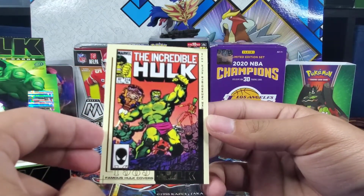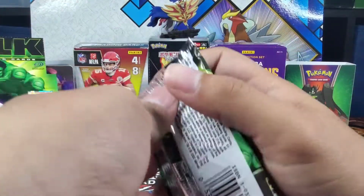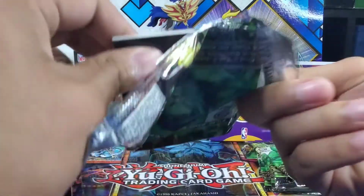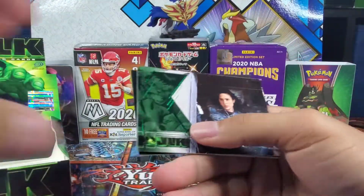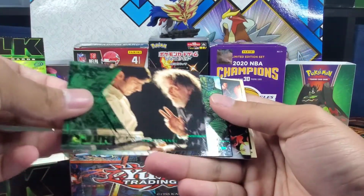Incredible Hulk number 314. I think we should continue. These are pretty cool. If you guys want to buy some of these for yourself, eBay. There's some on there. They come closed.